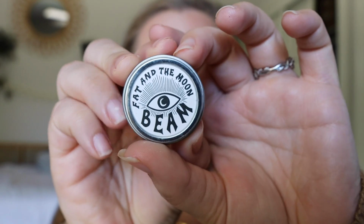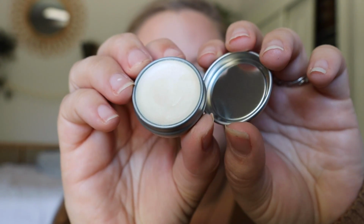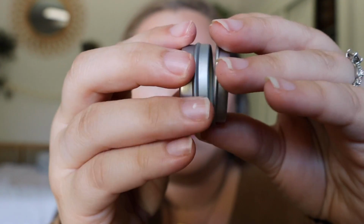So to finish the face, I've been using this highlighter by Fat and the Moon. I got it from Earth Hero, and I will link it below for you, but it's basically a cream highlighter. It's very faint, it's not too heavy, which is pretty much the vibe I'm going for. Right now, I'm just going to put this on basically just right here, and I also dot my nose like that usually. Oh, that was a little much, a little too much.